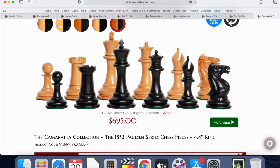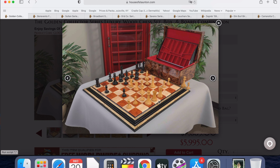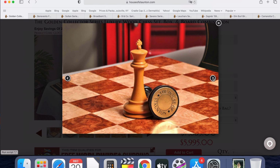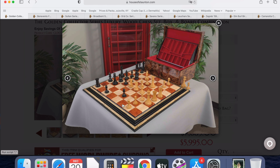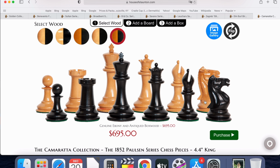So that's my particular set, this one, the genuine ebony and antique boxwood, because once again I was going for this sort of antique look. I really like these antique looking pieces like these right here. I didn't want to get the really bright light ones, and I really like this sort of dark look over here, so I wanted to replicate my set to look more like this one without this really expensive board. So I will do a video where I'm going to be reviewing this particular chess set next time.